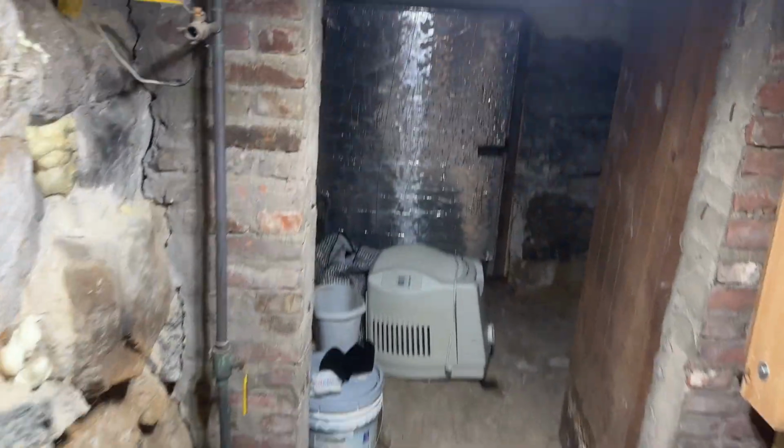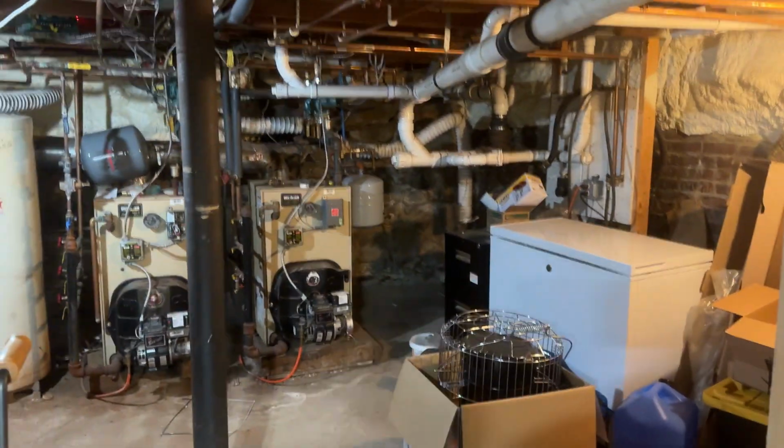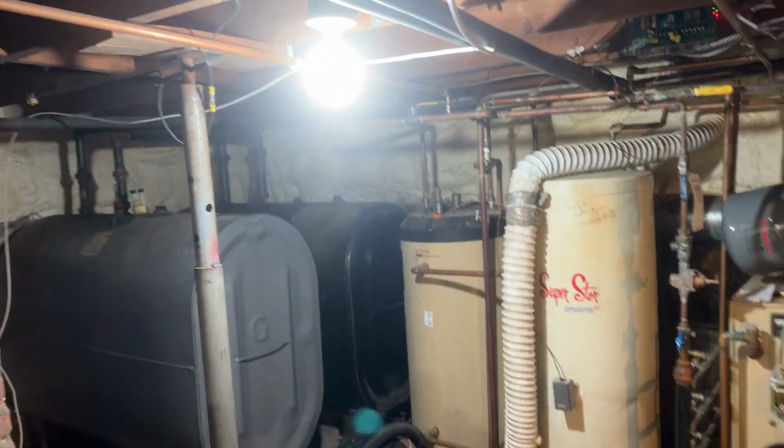So now we're gonna go down to the basement. Basement, again, this is usually what I do last. Typically, I feel like most realtors show it last, but again, every agent has their own thing. And this basement's a little bit interesting. It's 2 units here, 2 family. So that's why we got 2 boilers, 2 hot water heaters, 2 oil tanks, a bunch of this stuff.